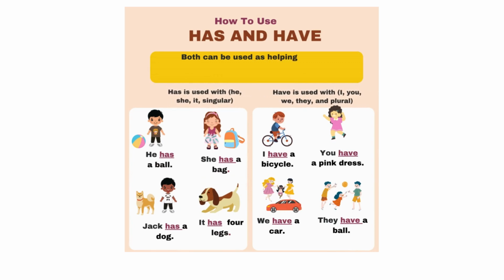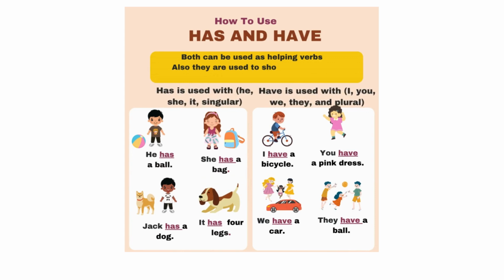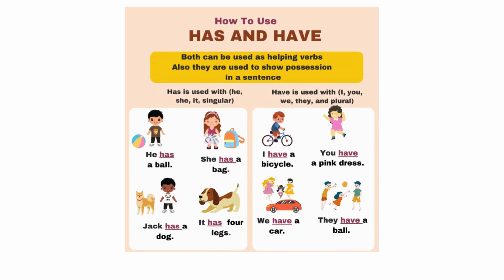In this video, we are looking at the use of has and have. Both has and have can be used as helping verbs. They can also be used to show possession in a sentence.